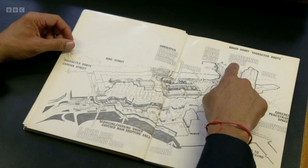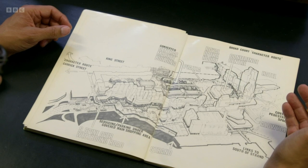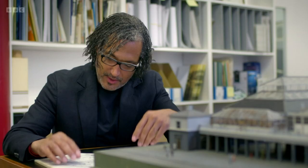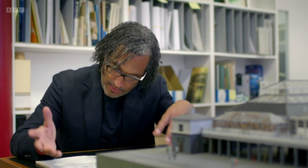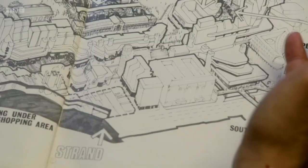There's to be new offices, a new conference centre, some new housing, and lots of new widened roads, some of them running underground. There are aspects of Covent Garden that are to survive. The church and the market building itself are to remain, but other than that, this is Covent Garden erased.